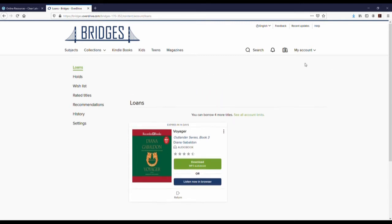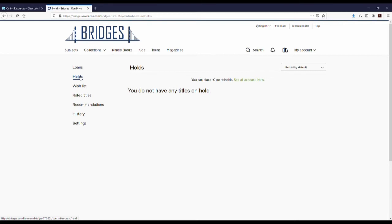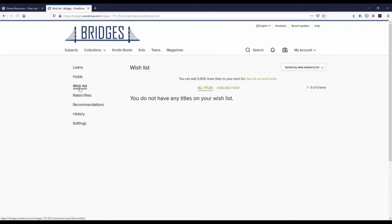While in your account, a left-hand menu appears that allows you to look at all the activity you've had on your account. You can view the books you have on hold, as well as edit your email, suspend the hold for a later date, or remove it entirely. There will also be an estimated wait time based on how many copies there are and how many patrons are waiting. If you return an item early, the wait time for others is reduced. You can also view your wish list and titles you have rated on the Bridges website.